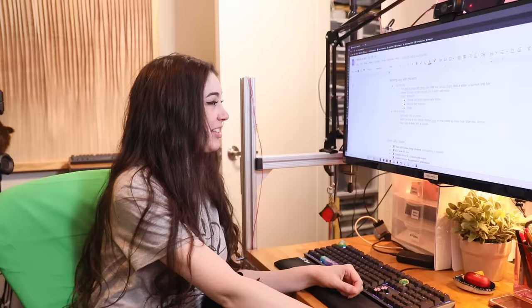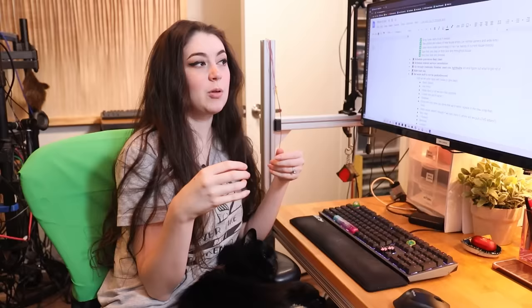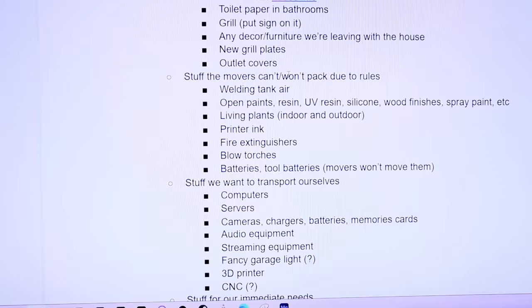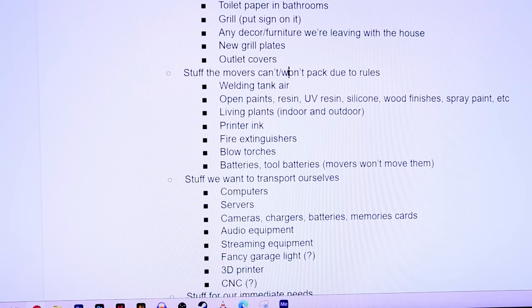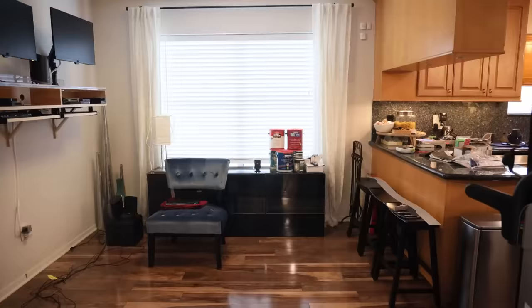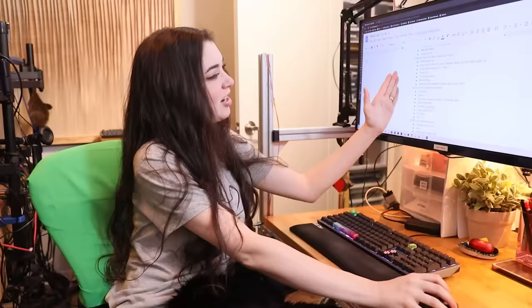The current task that I'm about to start is we have a lot of stuff that the movers are not gonna move for us for various reasons. Some things are against policy. They can't move open containers of resin. What? I know. Or welding tanks. What? I know. Some things are technology stuff that we'll want to pack ourselves. All of these very specialty things. There's some stuff that we're gonna leave with the house or give away. You know, just a few things, just a few decisions to make.